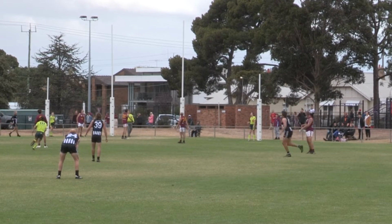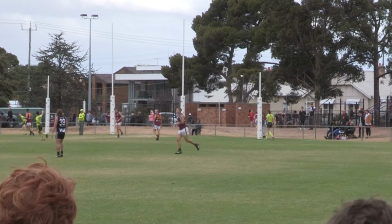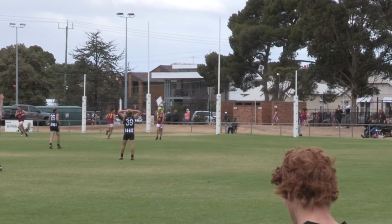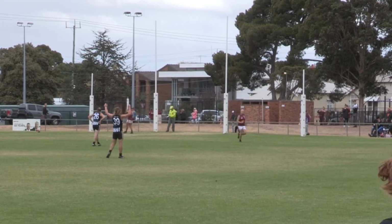Comes in, right foot kick, and the goal umpire says he's missed it. Through for one behind, so they won 1-7. North Geelong trail East Geelong 3-20, and that is on the Buckley's Entertainment Centre first quarter scoreboard. 18 minutes played.